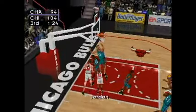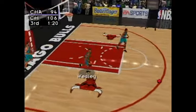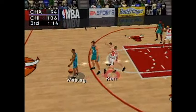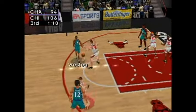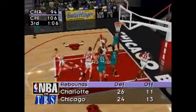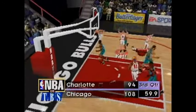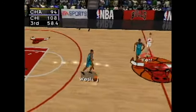Inbound pass for number 23. Nothing but net. Inbound pass to Wesley. Wesley to Phil with the jumper. He misfired. Another board by Rodman. One minute remaining in the third quarter. Kerr makes the shot. Inbound pass to Wesley.